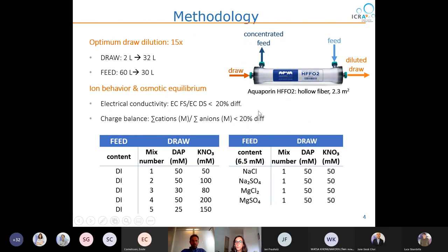I am working with an aquaporin hollow fiber module of 2.3 square meters. And my target was to dilute the draw solution 15 times. So I was starting with 60 liters of feed solution, and the draw dilution will extract 30 liters of this feed solution. In order to study ion behavior and osmotic equilibrium, I was evaluating the conductivity in the feed and draw side. And when the ratio between these two conductivities was lower than 0.2, so there was less than 20% of difference between the two conductivities, we assumed that we have reached osmotic equilibrium.